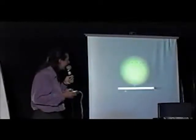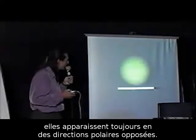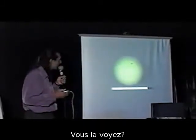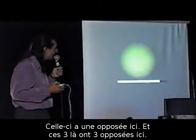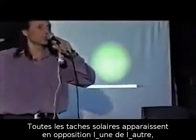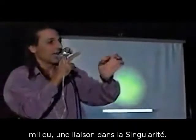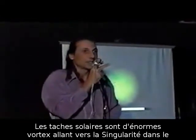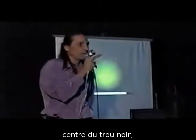if you look at the sunspots on the sun, they always occur in opposite polar? See? This one here has an opposite one there. These three there have an opposite three there. You see? All the sunspots occur in opposition to each other, because when you have a vortex going one way in the Coriolis effect, you have another one going the other way on the other side. And they generate a link at the middle, a link at the singularity. Sunspots are huge vortices going towards the singularity at the center of the black hole.